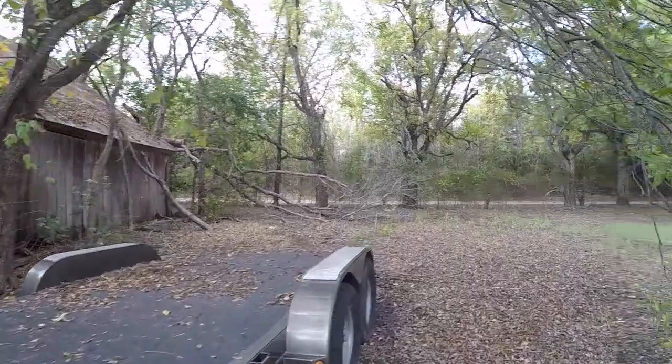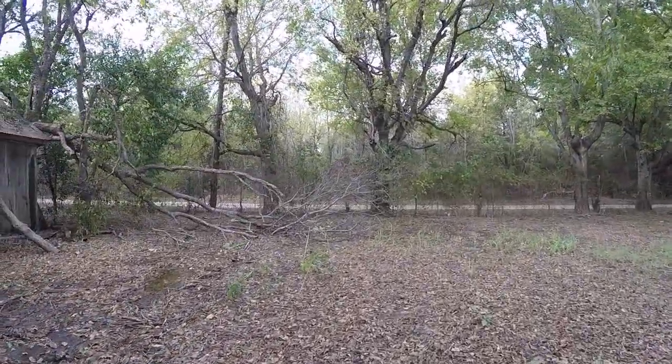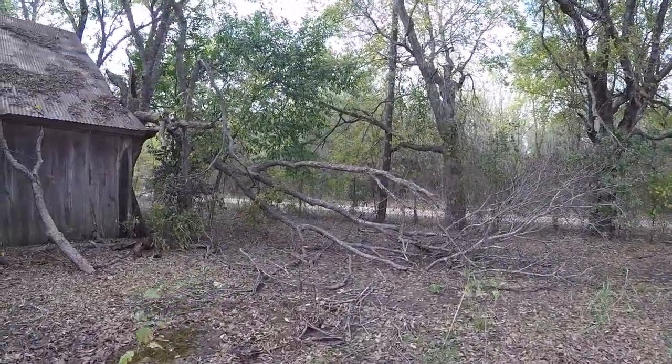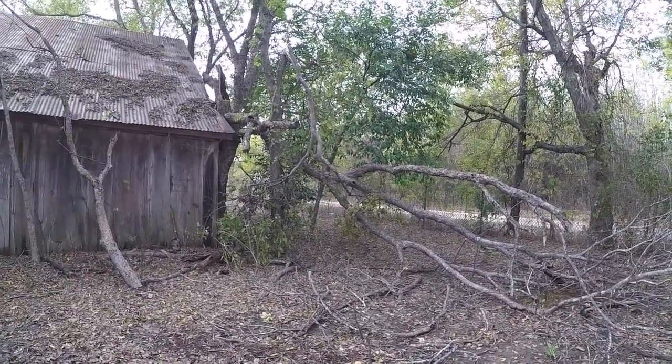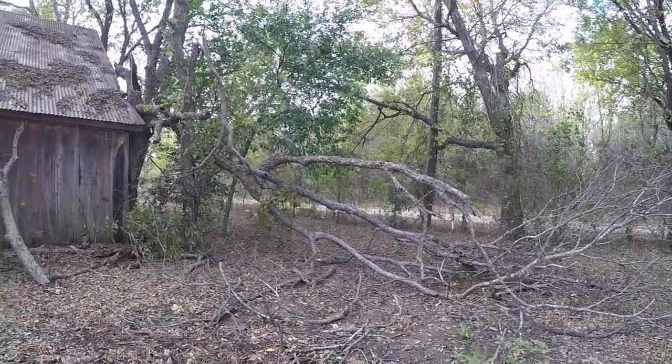Now this tree right here has been dead for a long time. I knew it before. It was just kind of hanging around there, and there's really no weight on any of it because it's so lightweight. But that limb had just come down a couple of days ago.